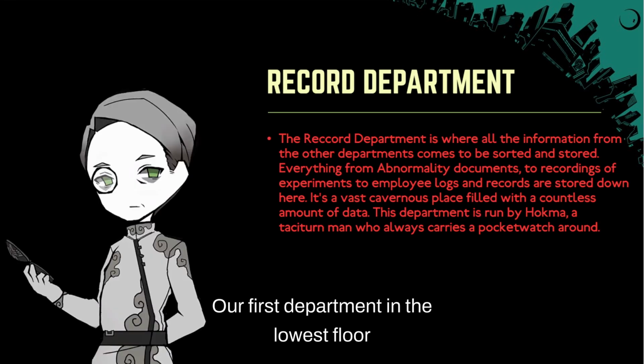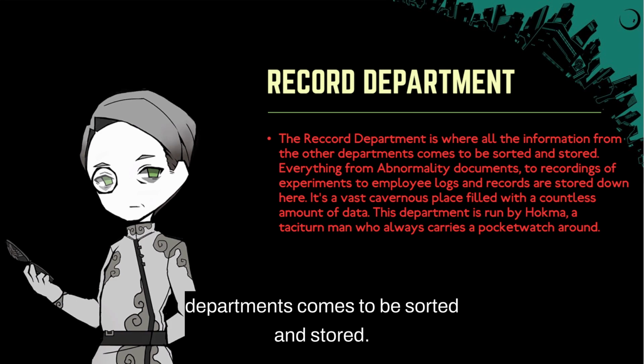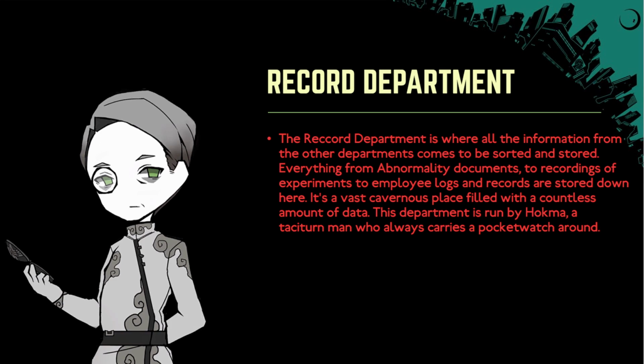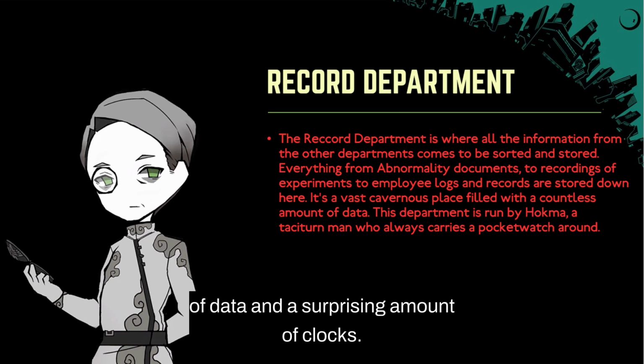Our first department in the lowest floors is the record department. This department is where all of the information from the other departments comes to be sorted and stored. Everything from abnormality documents to recordings of experiments to employee logs and records are stored down here. It's a vast, cavernous place filled with a countless amount of data and a surprising amount of clocks.